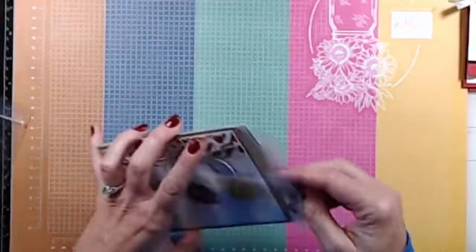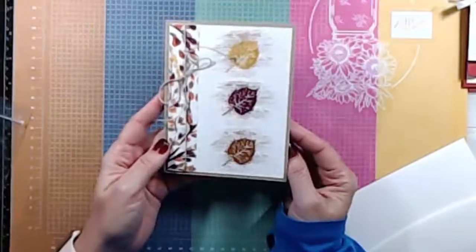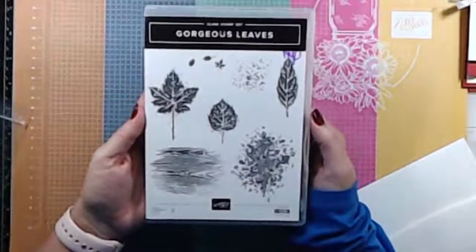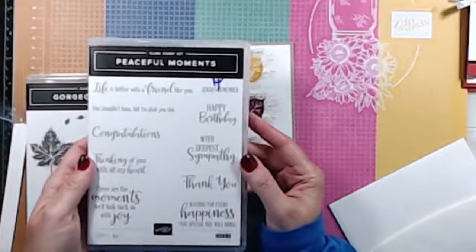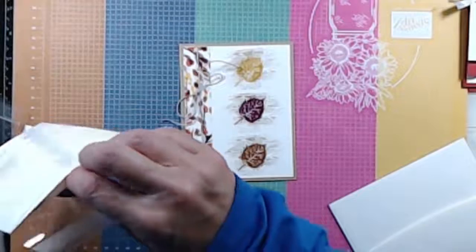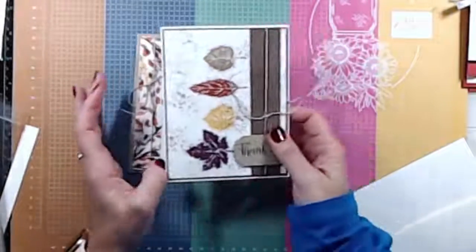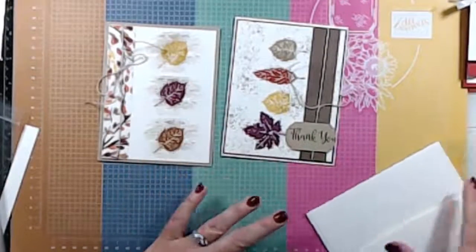Then the other 2 are fall, using Gorgeous Leaves, the Gorgeous Leaves stamp set. The Gorgeous Leaves is in fact gorgeous, but it doesn't have any sentiments. So I've paired this with Peaceful Moments, grabbed a couple of sentiments from here. So this is one that we're not making, and this is one that we're not making, but they go together. These 2 match 2 that we're making, and then the other 2 match another set.